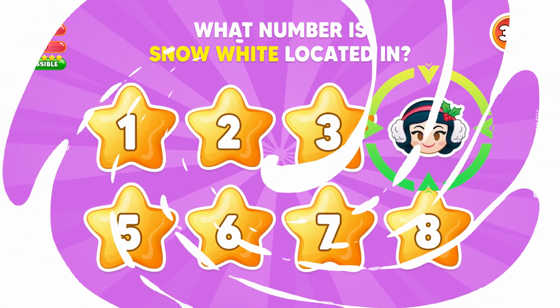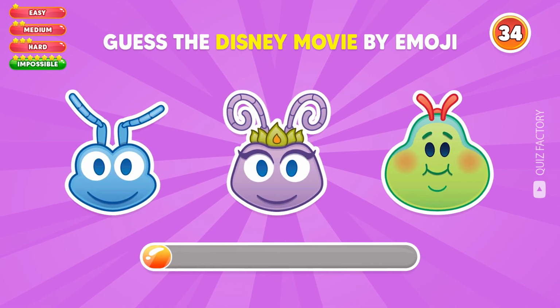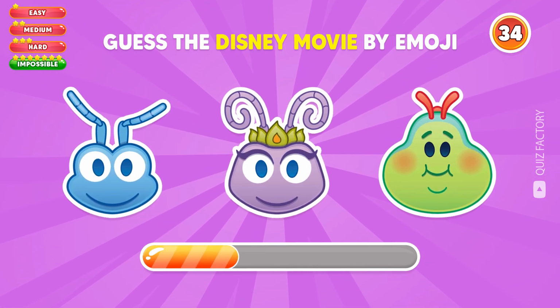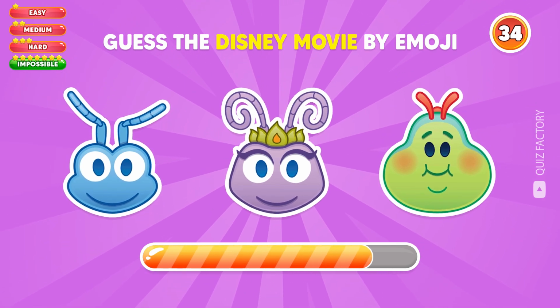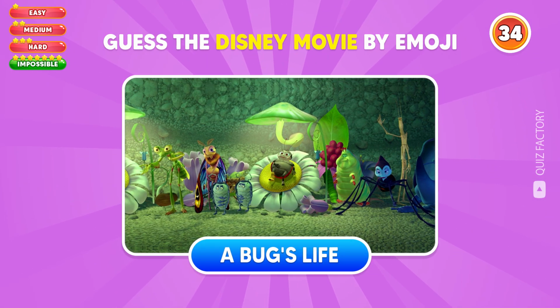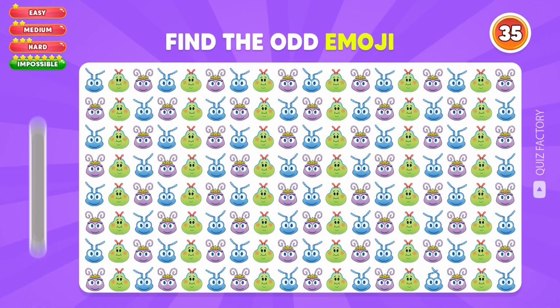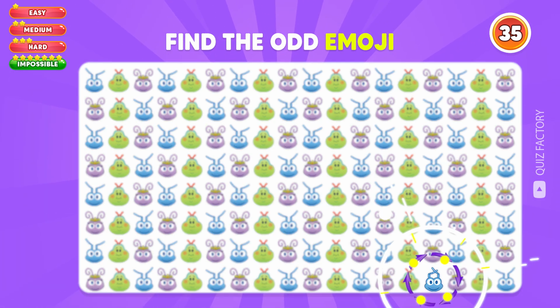You're great! Keep going! Can you guess the Disney movie by emoji? Yes, that's A Bug's Life! There's an odd character here. Can you find it? Great, that's Flick in the last row.